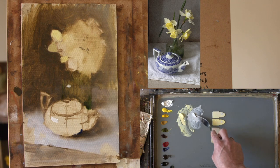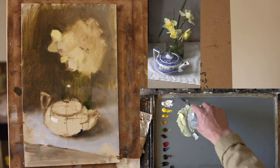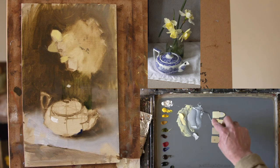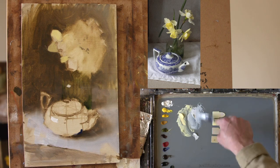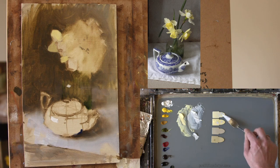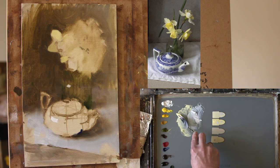these two. So this is the local colour, right? That's what I've got here, so I can drop the chroma a little bit of this one with that one if I want to.